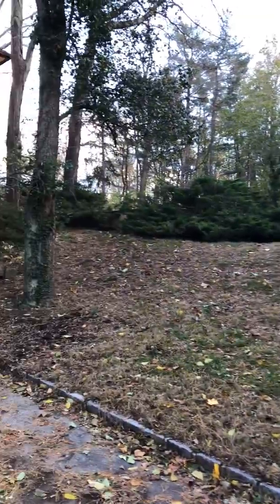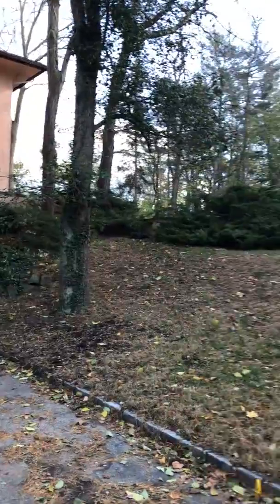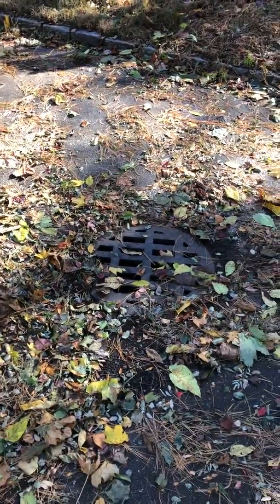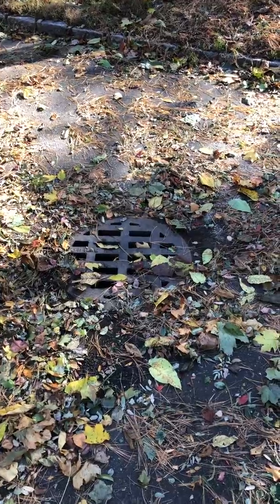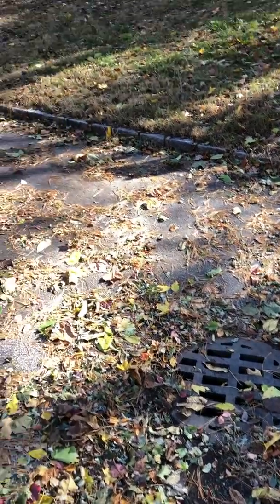This here is part of the yard, and again, we're going to walk around the other side right now. But part of the bid that I'm going to be supplying is to add additional dry wells so that this doesn't become a swimming pool down here.